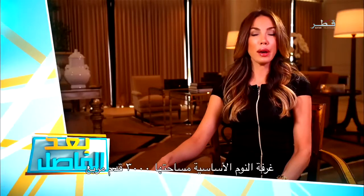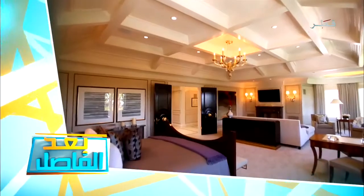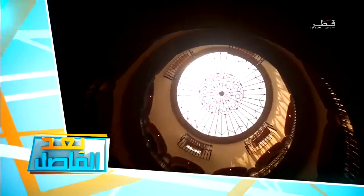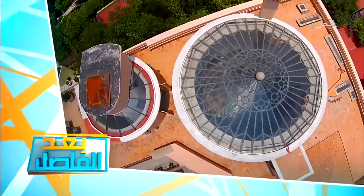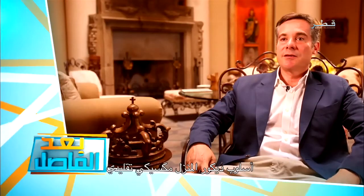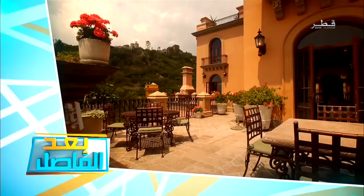The master suite is about 3,000 square feet. The house is decorated in traditional Mexican style.